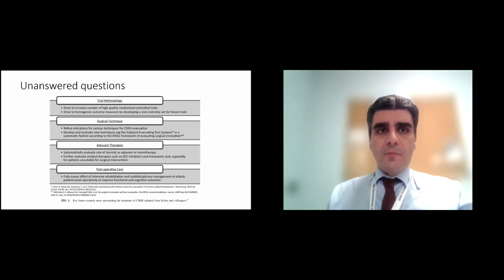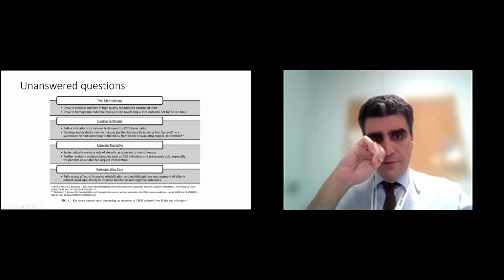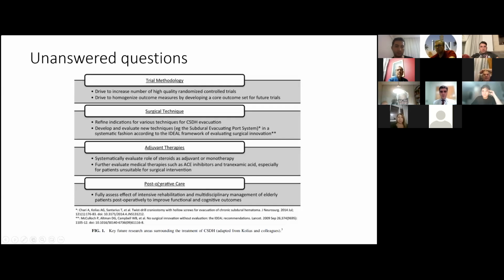So coming back to the main theme, which is what kind of questions are still pending in the field of chronic subdural. So this is a paper that we published a few years ago. And I think that we have unanswered questions in terms of the methodology of research, in terms of the surgical technique, in terms of adjuvant pharmacological therapies, and also in terms of the postoperative care. And I will try and cover briefly each one of these points.